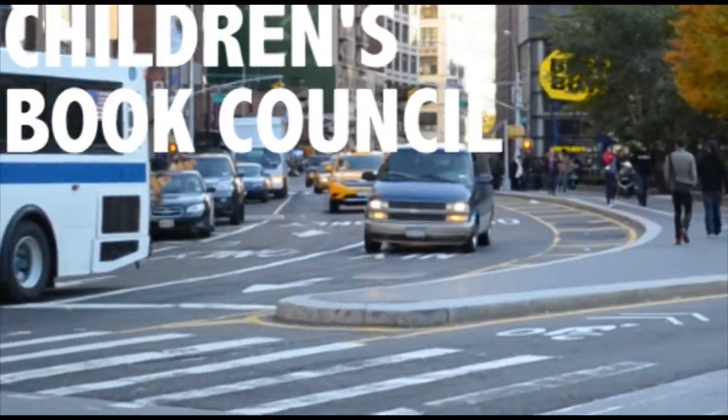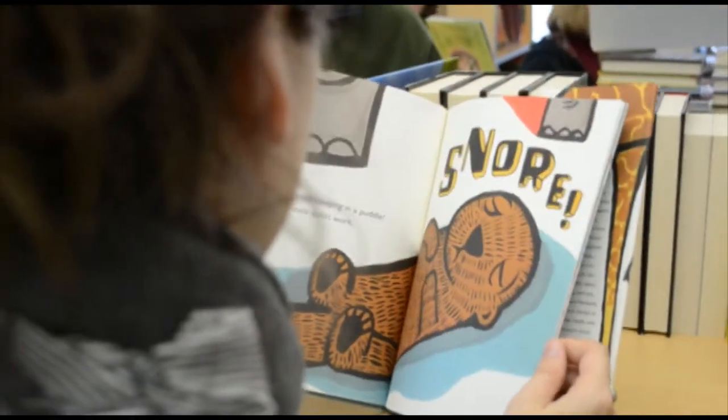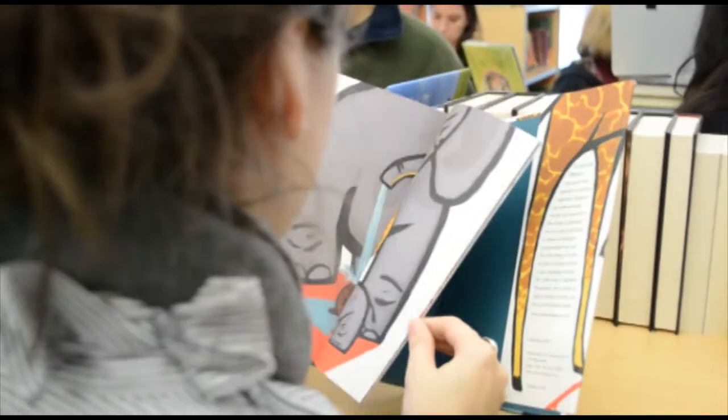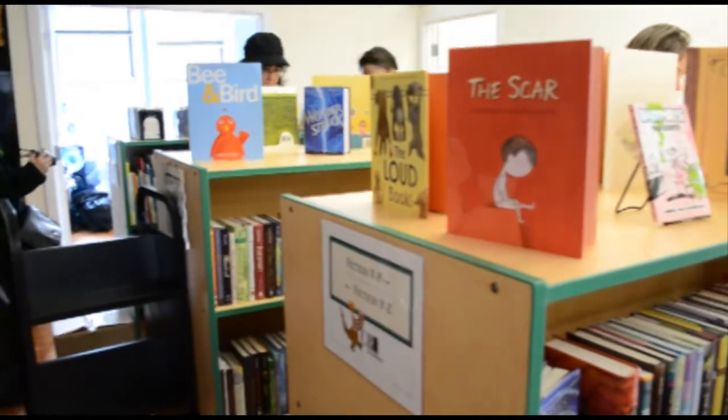Children's Book Council is the National Trade Association of Children's Book Publishers, and we offer our member publishers educational and networking opportunities and ways to advocate for the industry at large. The Children's Book Council currently has 90 publishers, and their members span from large international houses to smaller independent presses.